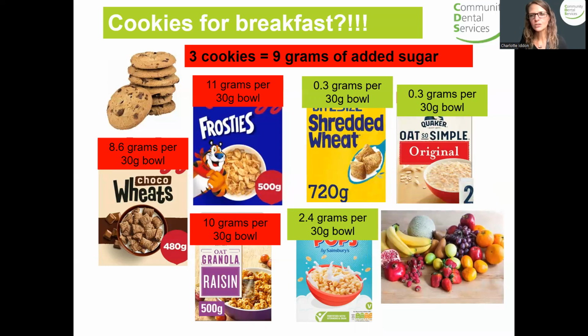What's a really great addition to breakfast? Some fruit. A whole piece of fruit. That will be one of their 5 a day that they're having at breakfast. They can have another one at lunchtime, another one at tea time. Add in some vegetables. You'll very quickly get to your 5 a day.